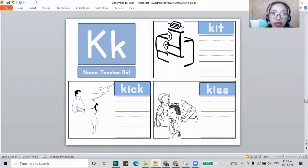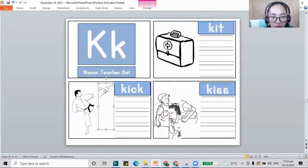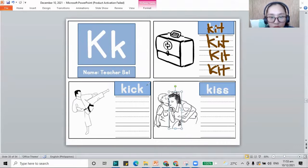And we have the next pictures. We have kit. We have kick. Sorry, let me fix this one. This is kick. Then we have kiss. Trace your words. So we have kit. And write them also. This one is kick.